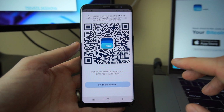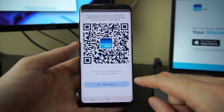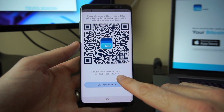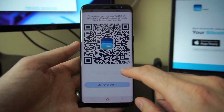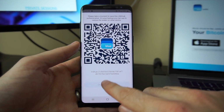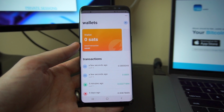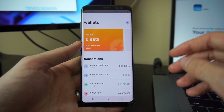And what this shows you is a backup of your Lightning Network wallet. So you can save this URL down below, and you can also scan this. And once you've done that and saved it somewhere, you can hit OK, I have saved it. This stores a backup of your Lightning Network channels, which is a little bit different from how Bitcoin works, but just know it's a way of backing up your funds so that they're not fully lost if you delete the app or do something by accident.